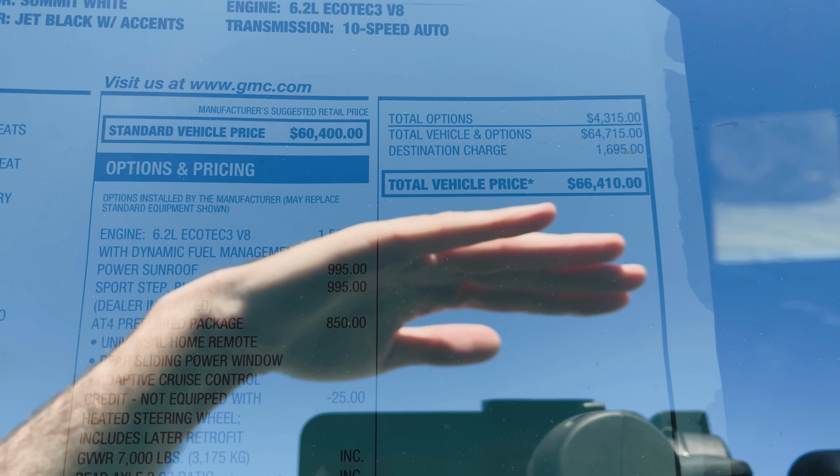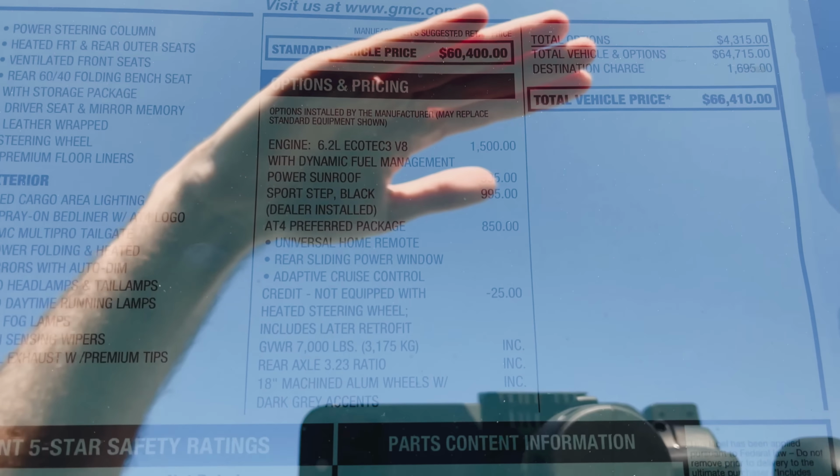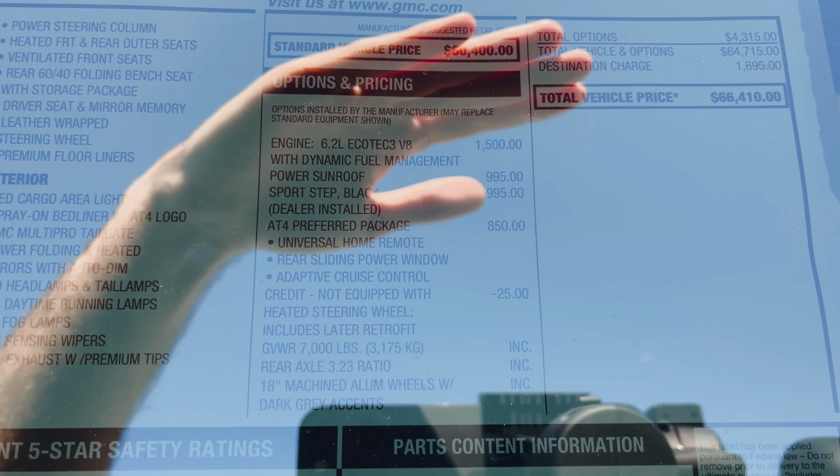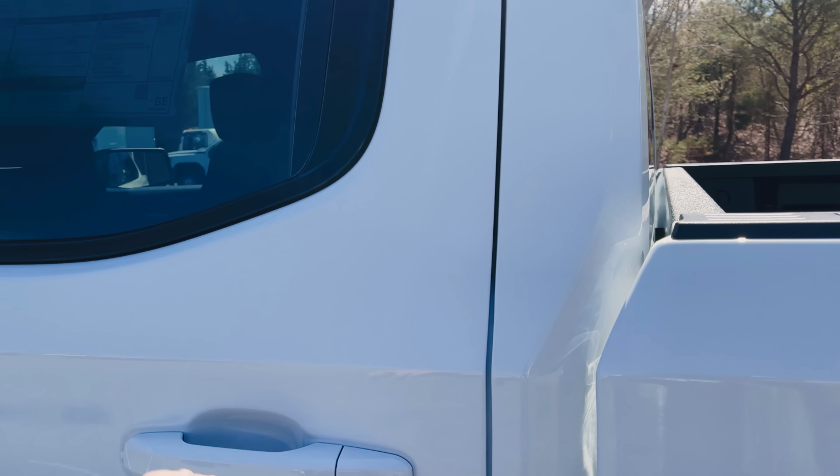Total vehicle price, $66,410. So not bad, and if you went with the 3-liter instead of that 6.2, you're gonna save another $1,500 off of that. I really think this truck is a steal for what you're gonna get.